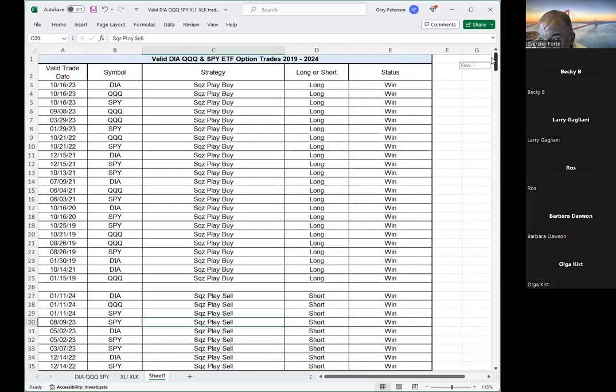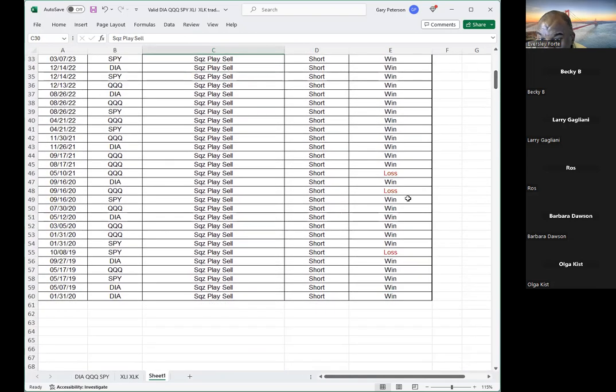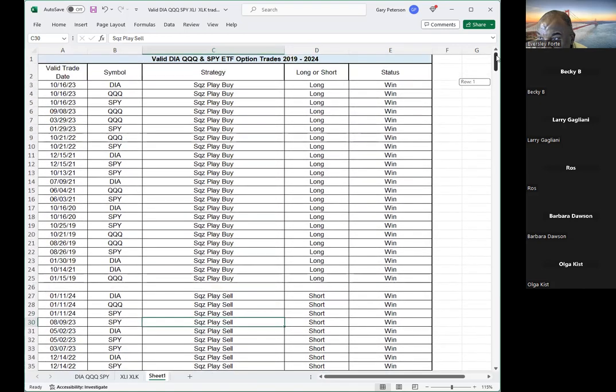You can notice there are not too many losses in there, because the status is win, and up all those with the 50-something trades and three losses. That's pretty good. That's since 2019. That's how good the strategy is. Just think about how this translates to dollars and cents and cash flow. It's that good a strategy, okay?